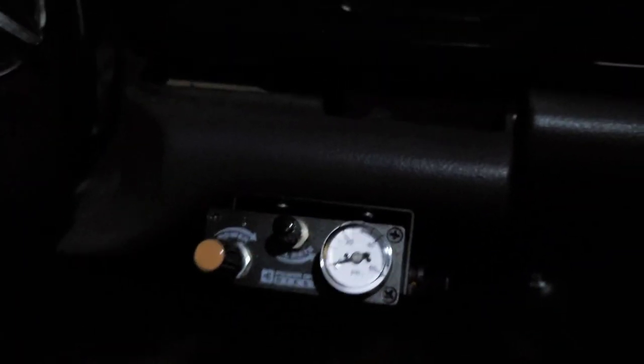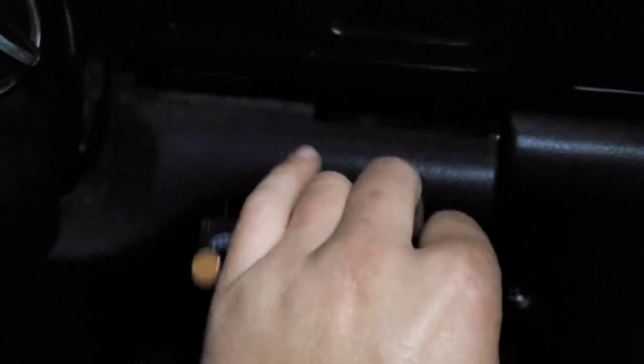The only casualty we have right now is my lower dash panel here, she's a little loosey-goosey, floppy around there. But that's for tomorrow's fix. But for today, we're going to enjoy the fact that we did something I didn't think we could do. And we're going to take that as a win.